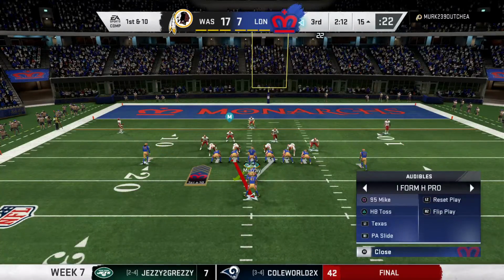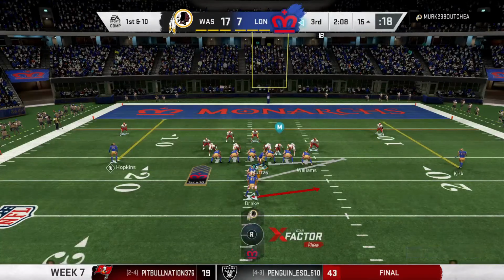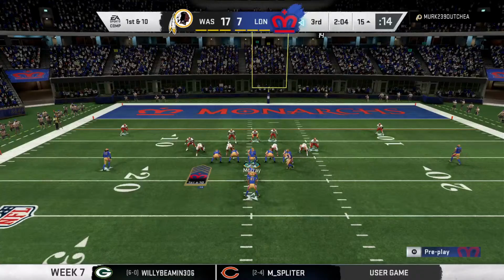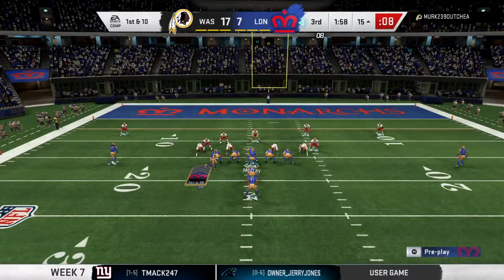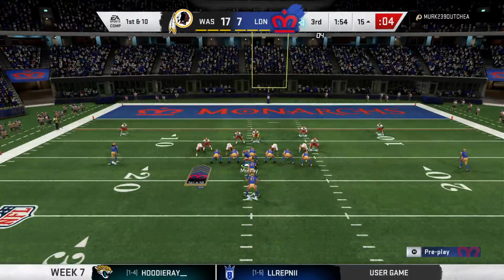I got him. 36, 36. Kill. Let's go. It's set. Twist. Check. He's coming.